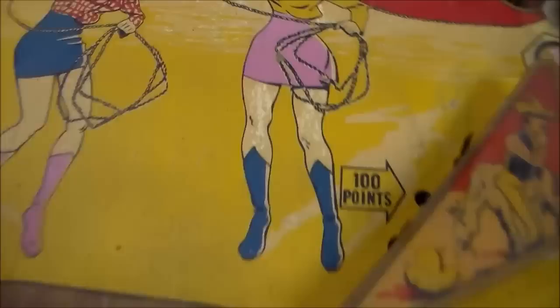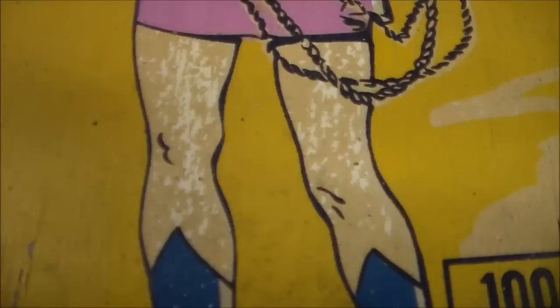Stuff like this really scares me. Look at the woman's legs. I don't know if all that's going to just stay like it is, or if it's all going to go white, or if I'm looking at primer under it, or what. I don't know what's going on there. You've got the same thing going on here. It looks like a lot of that's going to chip off.